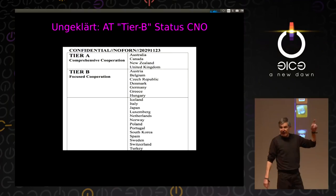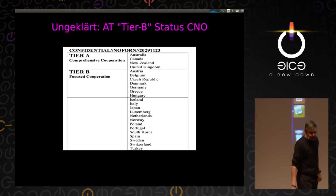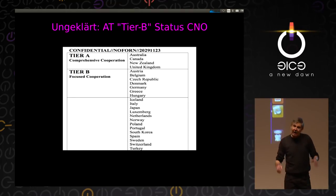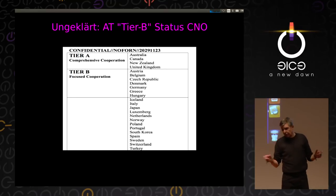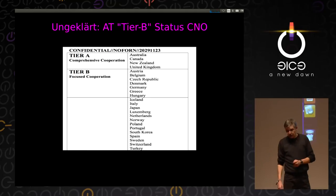So, we have Tier B status. It's called Computer Network Operations. It means they cooperate in their Computer Network Operations. So that's what we could find in the slides.